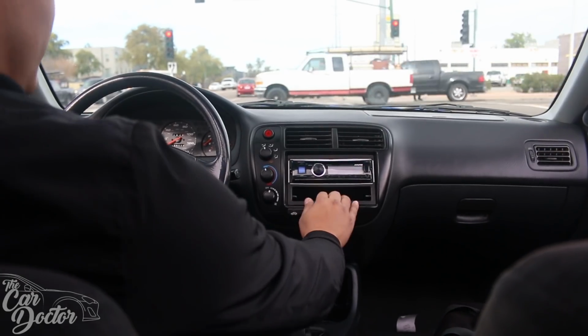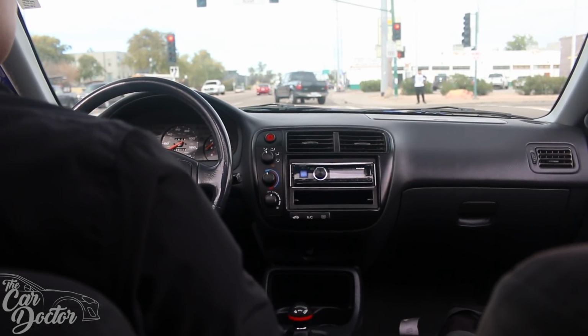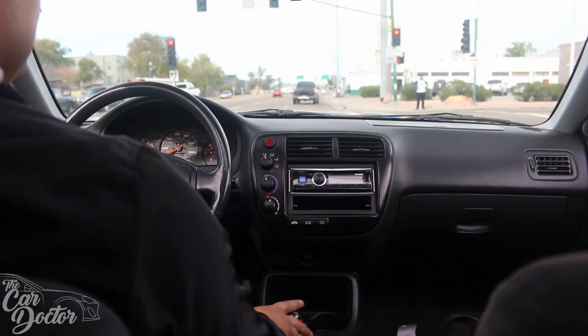But that's the only bad thing about driving a Civic, is that most people think you're trying to race them, or most people look down on you because they have like a V8 or something boosted, or like a WRX or something like that. And that's not the case, you know what I mean? Just having it looking stock kind of helps out a lot.